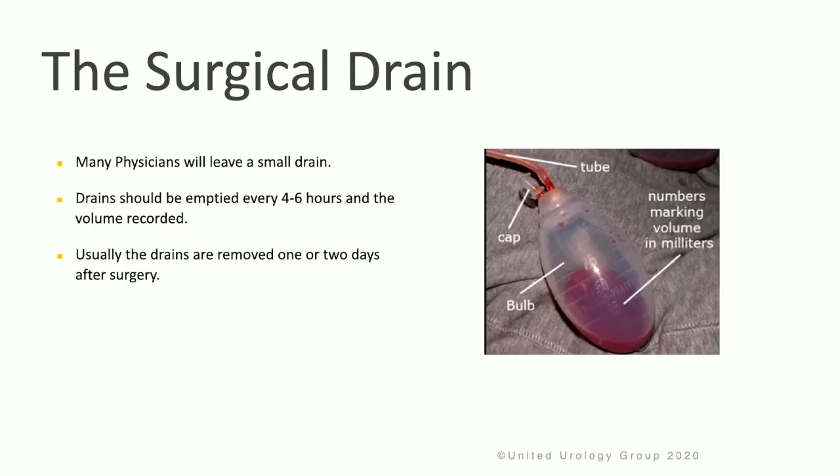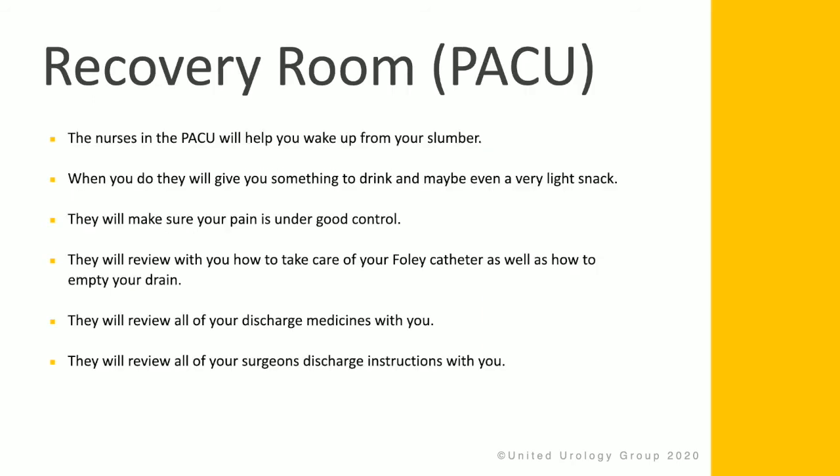Many physicians will leave a small drain at the time of surgery. These will need to be emptied every 4 to 6 hours and volume recorded. Usually the drains are removed 1 to 2 days after the surgery. The nurses in the recovery room will help wake you up after your surgery. When they do, they'll give you something to eat or drink and make sure that your pain is under good control. They'll go over your post-operative instructions and how to care for your Foley catheter and empty your drain.